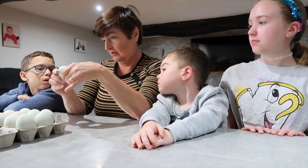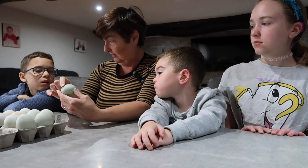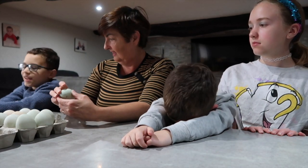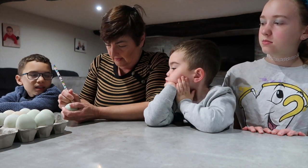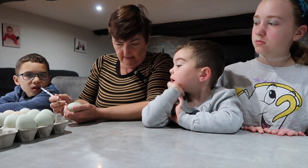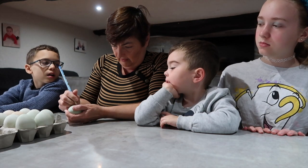So if we keep turning it, so if we go like X and then 0, then X and then 0, it just means the duck starts to develop nice and evenly in the egg. Yeah, we'll do the first one? Yeah. The first one, Grandma's going to put a 0 on that side. Is that a 0? Yeah. Okay. Yeah, in a minute then.